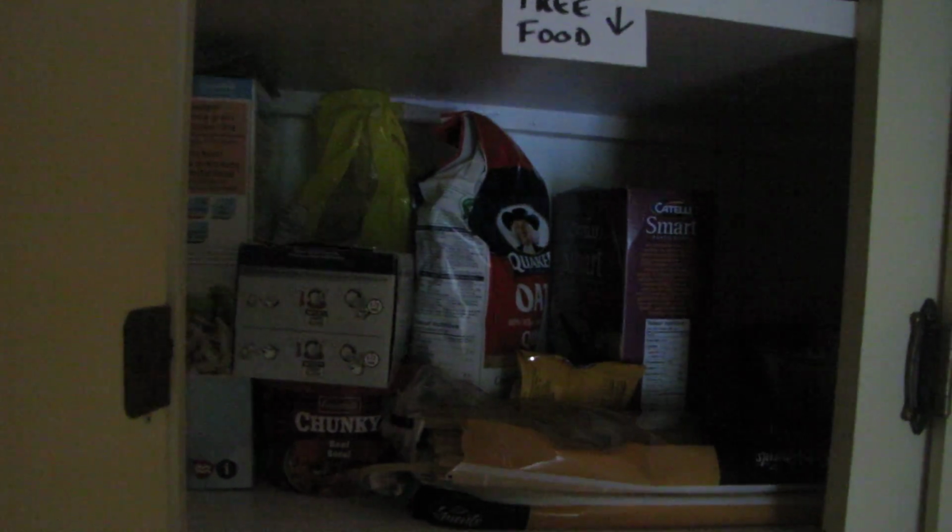So from the kitchen, well, actually, while we're in the kitchen, you've also got a free food area. So again, lots of wonderful free food, things that guests have left behind before. Let's see, what do we have this time? We've got oats and tea and soup and pasta. Always lots of pasta, and I think in there, look, chips. Yay!